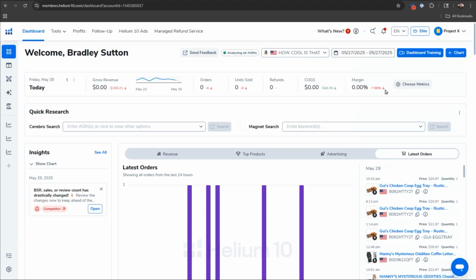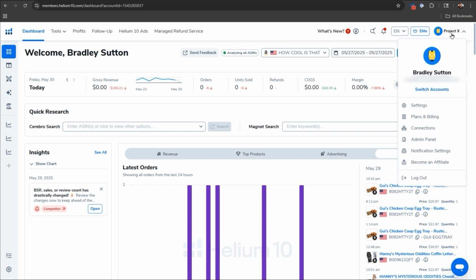All right, the way you can do that, and by the way, we just updated it. If you have the Diamond account with Helium 10, almost all these tools, other than the ones I've shown so far, are for Diamond and above. And trust me, guys, you are going to make a lot more money than what the Diamond account costs just by selling on this platform. You're going to want to hit your name up here on the top right of your Helium 10 screen, and then you are going to want to hit connections.